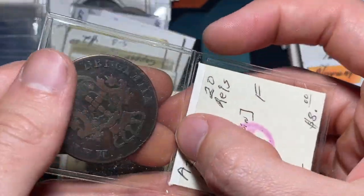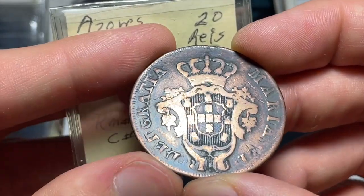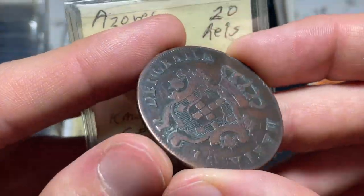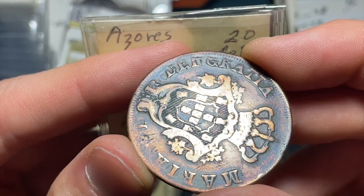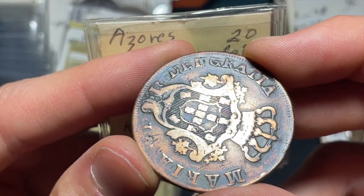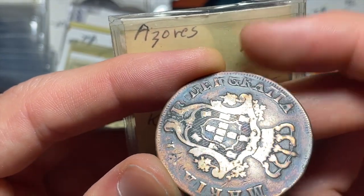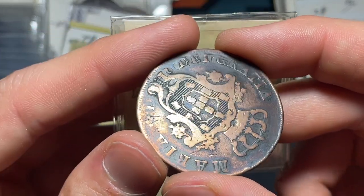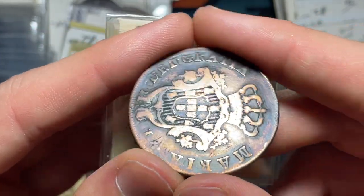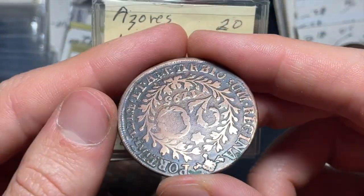The flip broke, of course, but it's a Portuguese, Brazilian coin, and does that not look a little bit double struck? I can't tell if it's a double struck coin or if it would just be an undertype where you can see another De Gratia underneath it. If it was double struck, I feel like that would be worth more. If it was something else that happened to it, then it's less interesting.